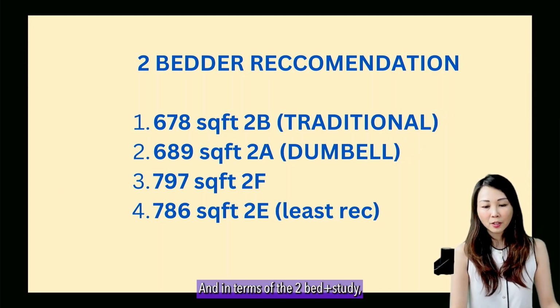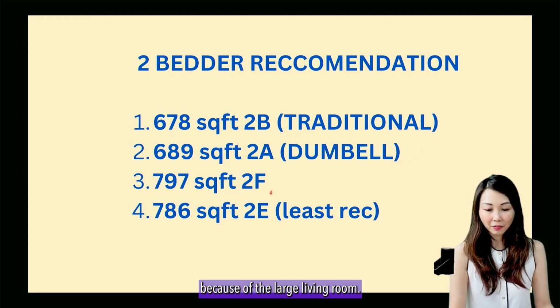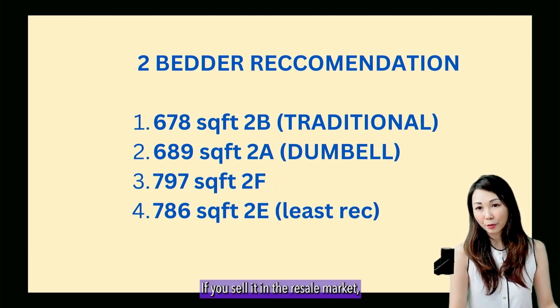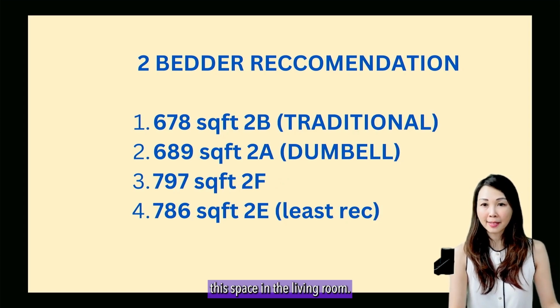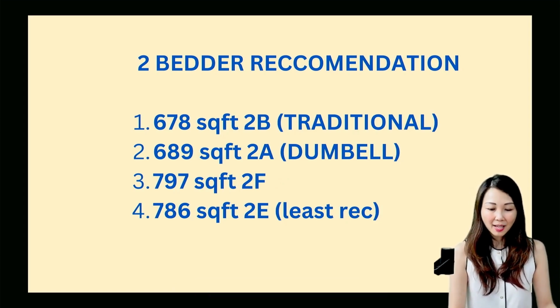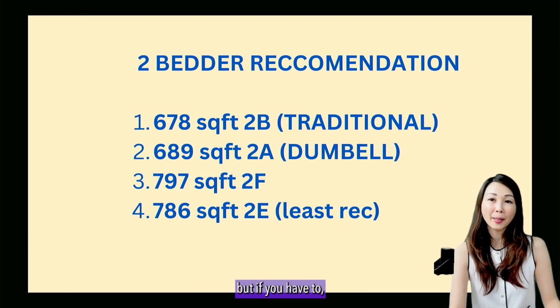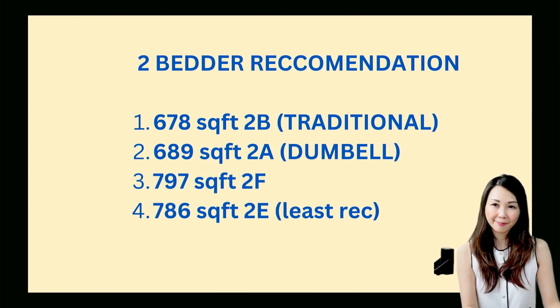And in terms of the 2-bed plus study, prioritize 797 because of the large living room. If you sell it in the resale market, people are going to appreciate this space in the living room. You will feel so much nicer, grander. And lastly, go for 786 square feet. This is the least recommended, but if you have to, this will be the last choice.